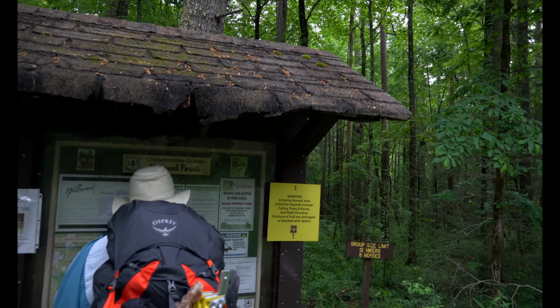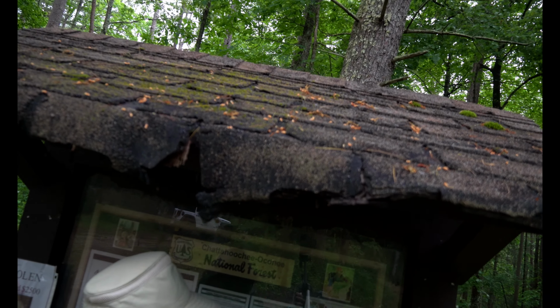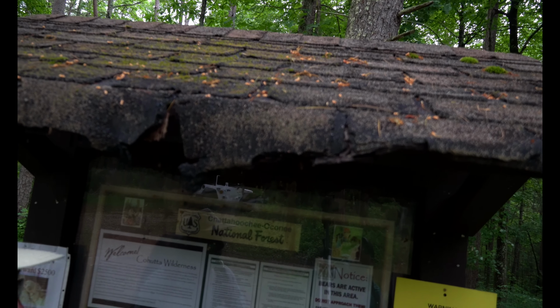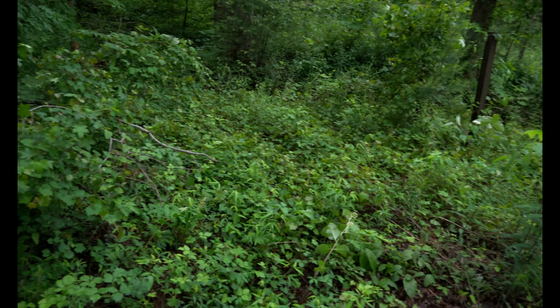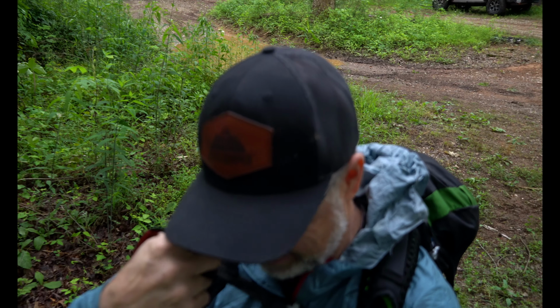Check out the shingles. Need to get a new roof job done there, don't we? It kind of looks like probably melted with the fire they had. Doesn't that look like it's partly melted? Yeah, sure does. There's a lot of evidence of the fire.